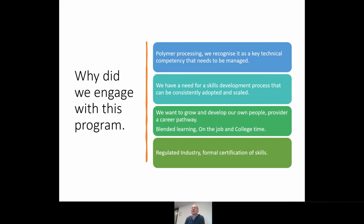And like ourselves here in Bray, we have been injection molding on site since the 1970s. So we had a lot of folks that developed the skill sets from operator through to taking on additional technical skills and being able to run an operation or run a molding machine operation, but maybe lacking some of the theoretical knowledge that they really needed. So we recognize as well that polymer processing is a key technical competency that we need to manage. We focus on a number of technical competencies. This is one of them, and it's key that we have a keen eye on how we manage that competency.